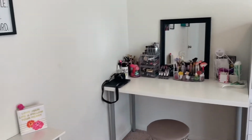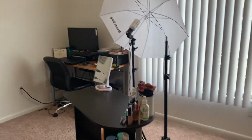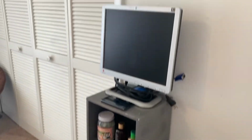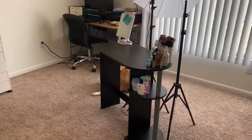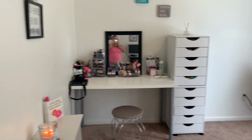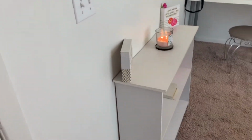So yeah, guys, I really didn't have a lot. I'm still trying to work on my makeup room and really see what I want to do. So this is an overview of the whole room. When you walk in, you see this shelf, and then there's a closet, the little chair, the big window, the lights when I have them, the desk, my dog is over there, my desk, and then there you go, my little shelf.